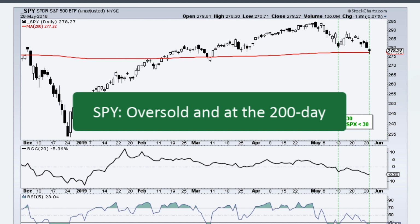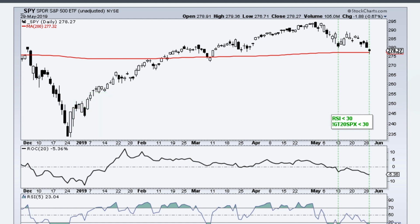So we're at quite an interesting juncture right now because basically the S&P 500 is oversold and at its 200-day moving average and in a long-term uptrend. And so why do I think it's in a long-term uptrend? Well, we have this 52-week high about 4 weeks ago, so it's not that long ago. We're down maybe 5% over the last 20 days, and we're right at the 200-day moving average. So we haven't broken below the 200-day moving average yet.